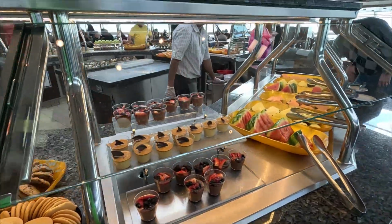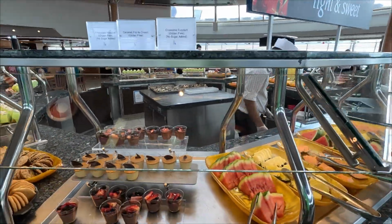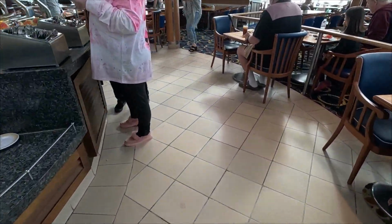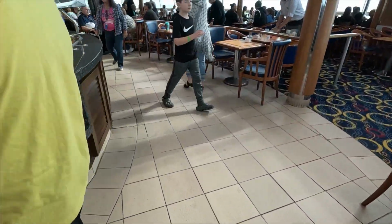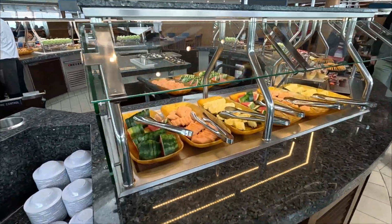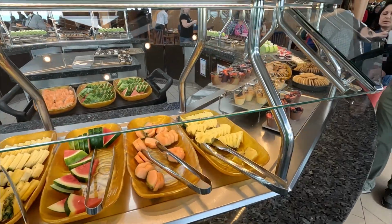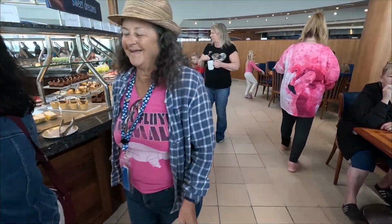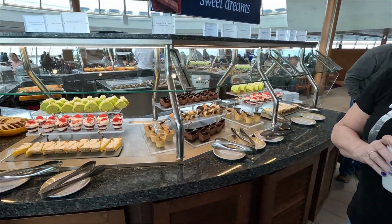Good afternoon, ladies and gentlemen. Gluten-free stuff if you're gluten-free. They have all the fruits. And we are heading to some more desserts. So that's what they have for lunch.